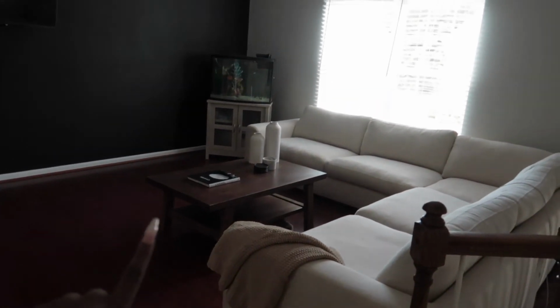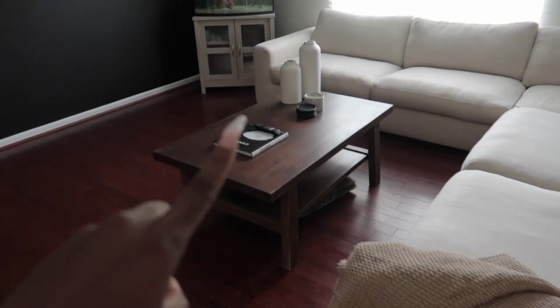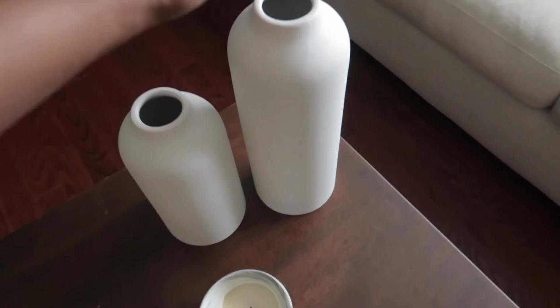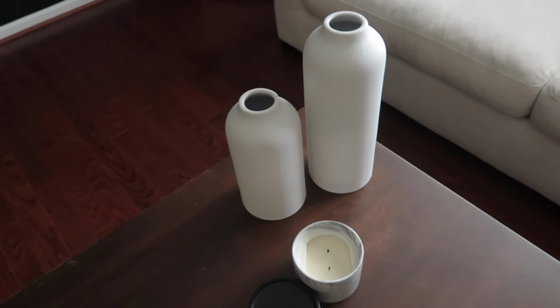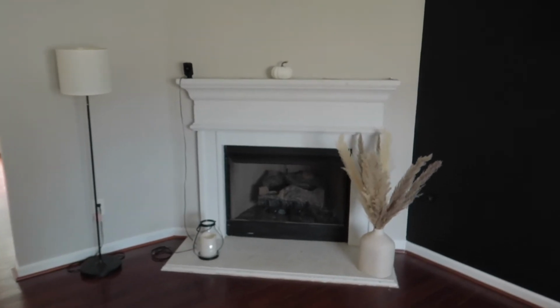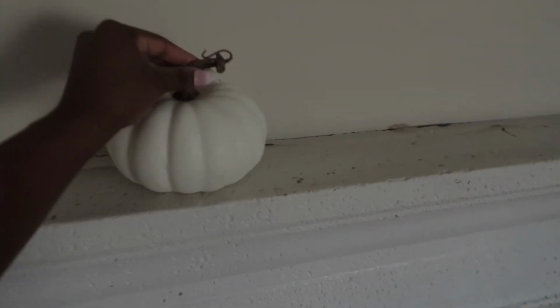Okay, so I found a place for the vases, and I think that looks so good right here. So I have this one and then this one. That looks amazing. I freaking love that. And then I put the pumpkin right here for right now, but I don't know where it's gonna actually go.